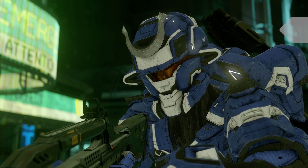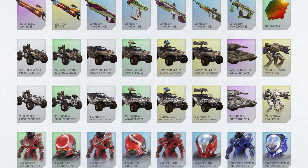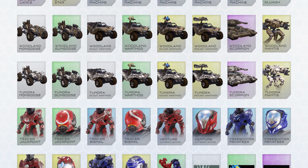The team has delivered an amazing game, but we're not content to just deliver that game and move on. We're going to be continuing to deliver more maps, more rec content, weapons, vehicles, armor sets, game modes on a regular cadence, trying to deliver new content monthly, trying to deliver new experiences as quickly as possible to just let people know that there's always a reason to come back and play more Halo 5.